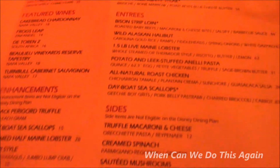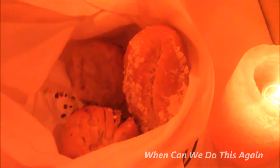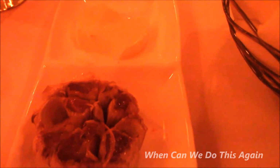And as you'll see here in a second, this is how the meal starts with these bread options that are coming up here. They'll bring out the garlic and the butter with those bread options as well. So, yeah, this is how it starts off. That's your menu, and let's see what else comes out to the table.